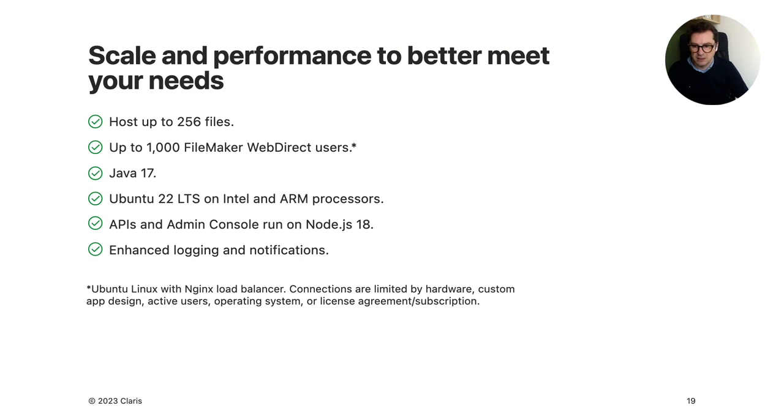One of them was basically cleaning out a lot of issues with outdated systems that we had to support with older versions of FileMaker, cleaning out the Java version that we use. So we've graduated to Java 17, where before we were using Java 11. And it's allowed us to support up to 1,000 FileMaker WebDirect users.